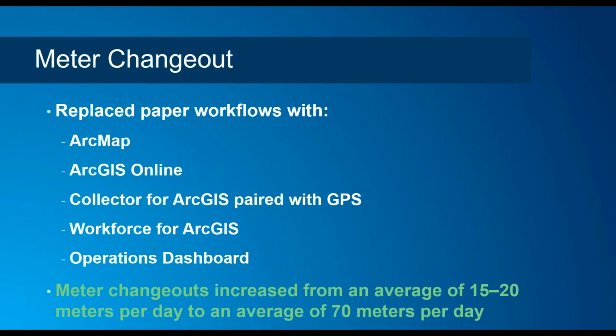A similar example, but with a different workflow, is rural Lorraine County's digital transformation of their meter changeout program. They also used a paper-based process, and they began reviewing this process when a meter changeout program was developed to replace 19,000 meters. This program had the potential for creating a backlog of work orders waiting to be entered into their billing system, as well as making the tracking of progress of 19,000 meter changeouts pretty difficult.